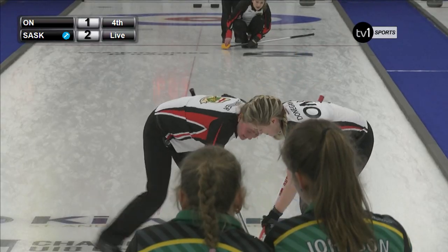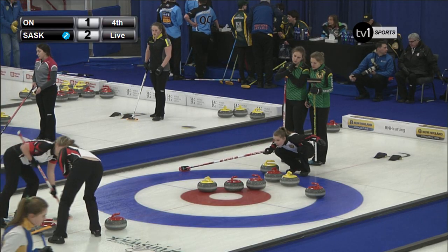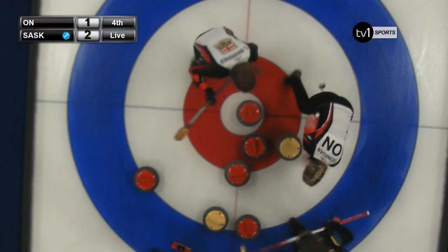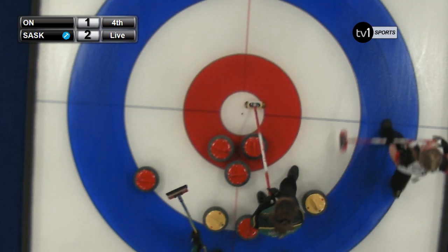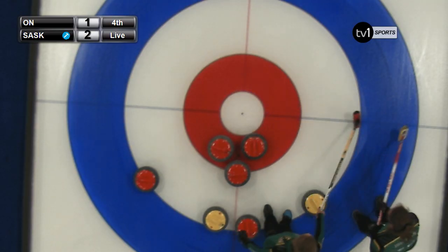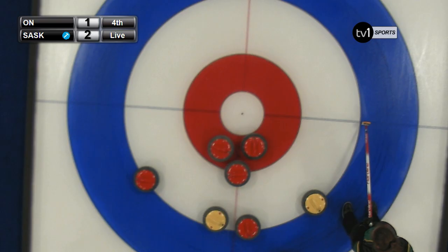And short is the better miss this way. That's right. It's better to be a little short. It's better to be a little bit light. I agree. But this is coming right in. Is she going to get the inside? Nice shot. Oh, just rolled a touch too far. So the button is still open for Saskatchewan, but a lot of pressure with Ontario sitting three.